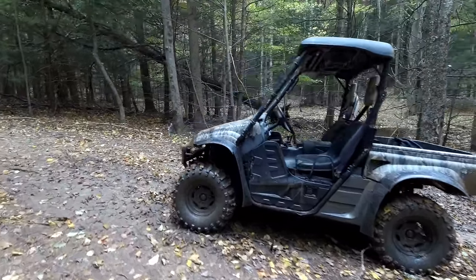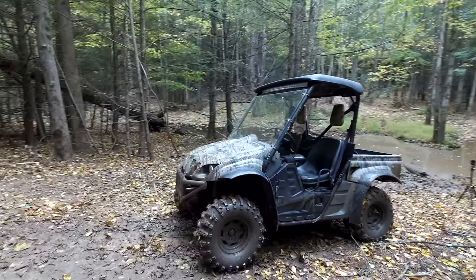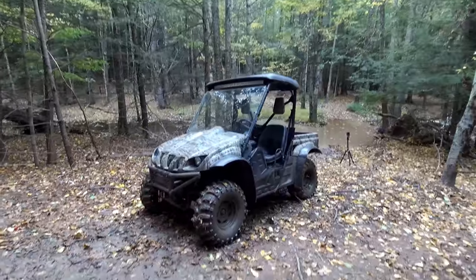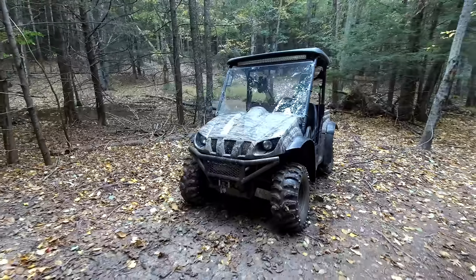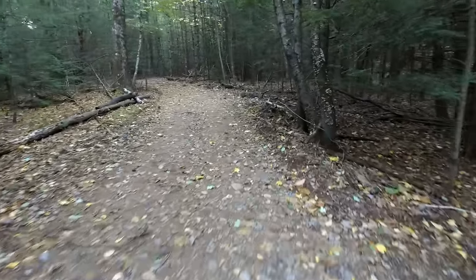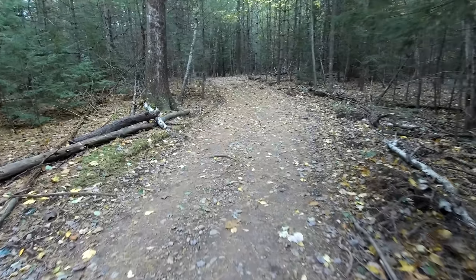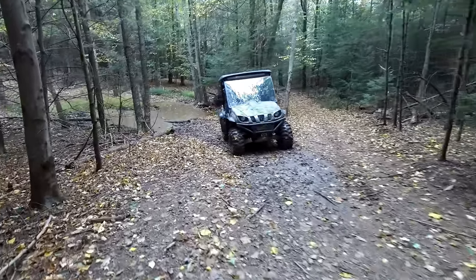My other friend bought a YXZ 1000, and it's a Yamaha, and it's a very fast machine, and he spent like 20 grand on the thing, but with its standard transmission, it's not that impressive. Yeah, it's faster, but when you're on these tight trails, like we're riding here, he's not going any faster than us. Plus, with his standard transmission, that thing's harder to operate. Plus, his clutch broke on it, and the thing's only one or two years old. So I'm not super impressed with that one.